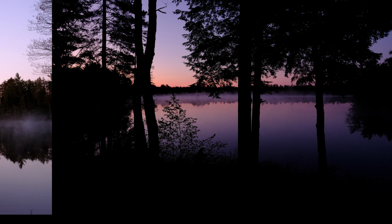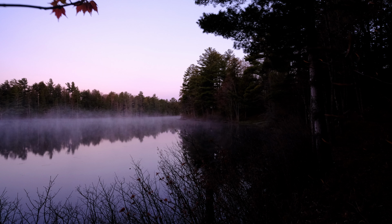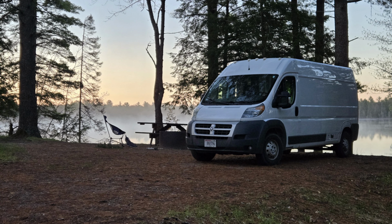Good morning. I am in... it's early yet. Sun hasn't even come up yet. Good morning from northern UP, Michigan. I am at North Gemini Lake Campground. There is a South Gemini Lake Campground.